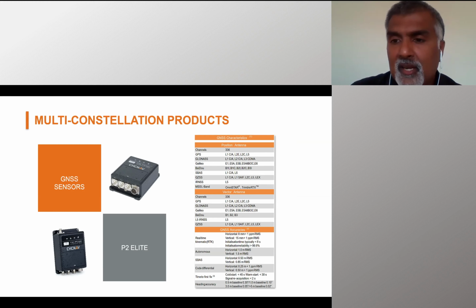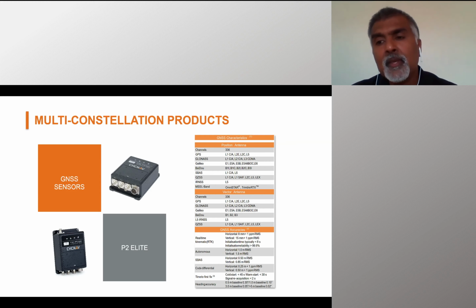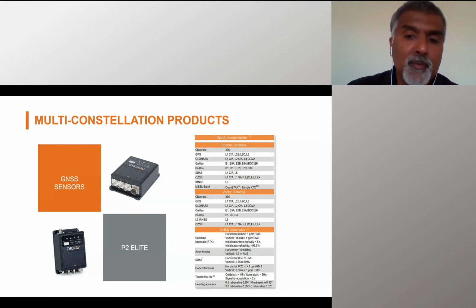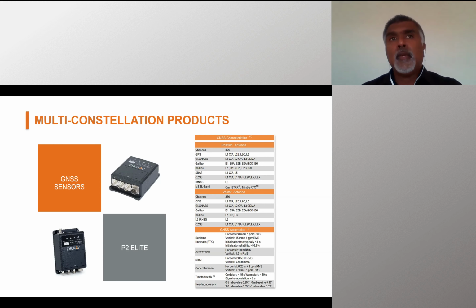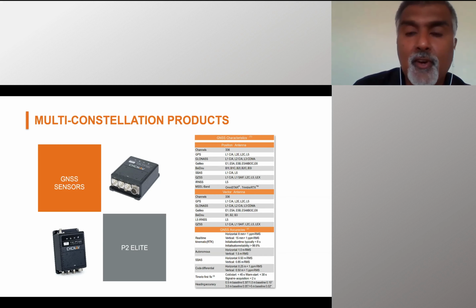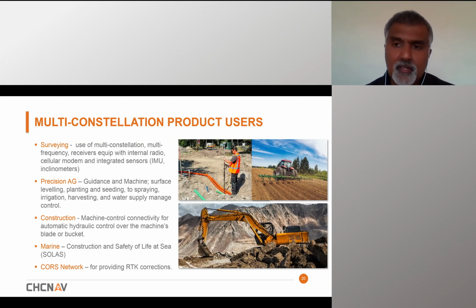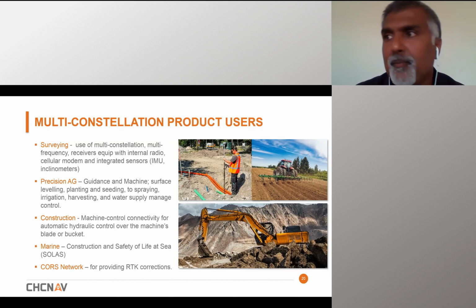It's a dual antenna, high precision IP67 receiver with embedded 4G, Bluetooth, Wi-Fi, and UHF radio modem, designed to provide reliable and precise heading and position solutions for demanding applications such as machine controls and marine applications where equipment is close to each other or side by side with other equipment, or steep slope faces, which create signal blockage and multipath, particularly in mining and construction survey applications. As you can see, multi-constellation products usually use these GNSS receivers for surveying applications, precision agriculture for guidance and machine control, surface leveling, planting, and seeding.